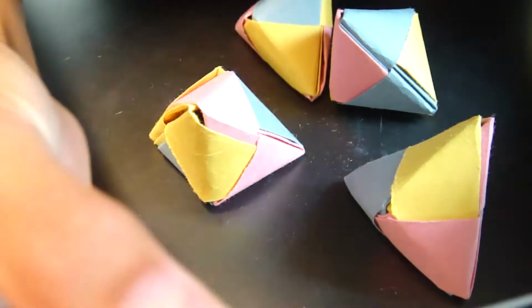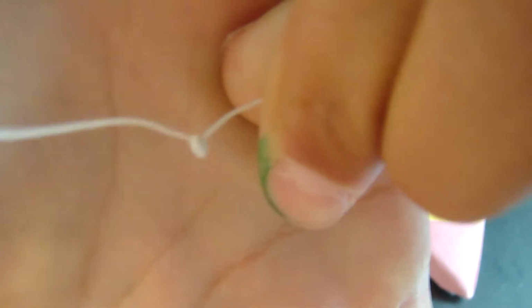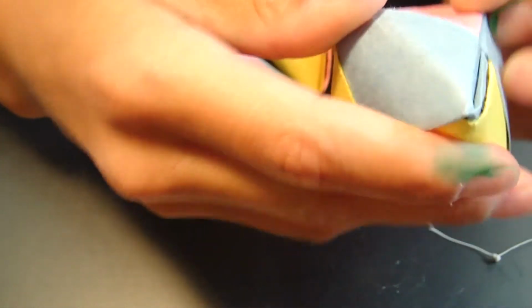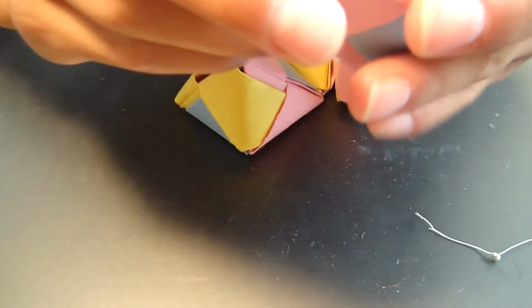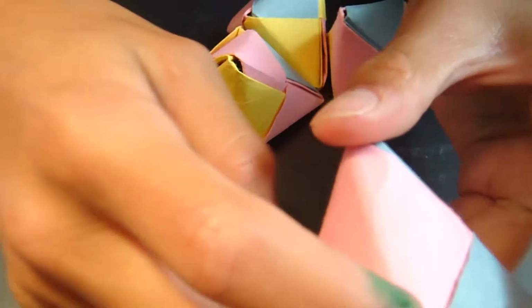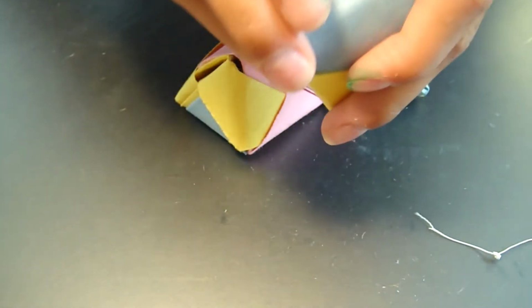Okay, so as you can maybe see, I have a little knot right there, and I bet you that'll be enough to stick through one of these and still be able to hang something. I'm betting that either one of these tiny holes right here will be good enough, but then again it won't hang correctly. So maybe, just maybe.